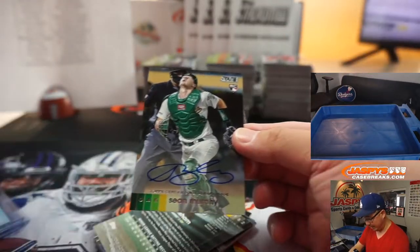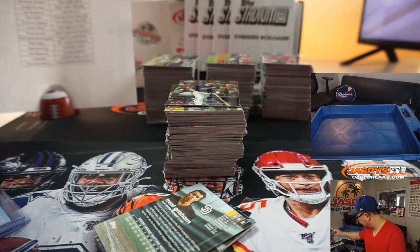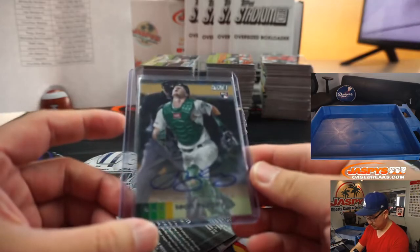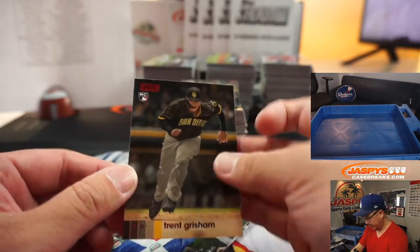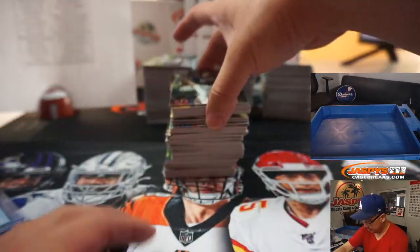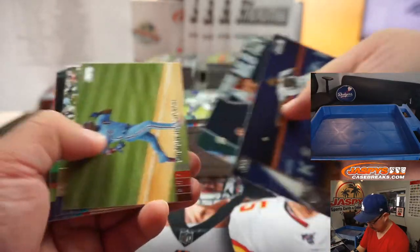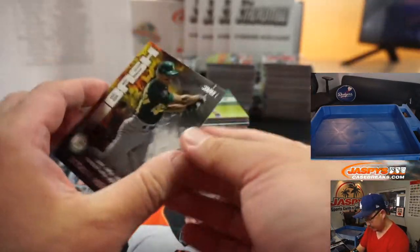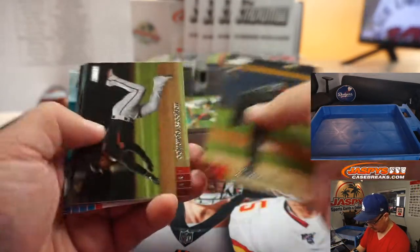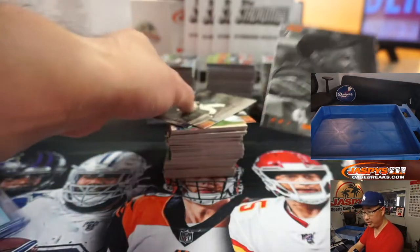Sean Mania, no, not Sean Mania, Sean Murphy. Different A, different Sean on the Athletics, Joe, with that one. Trent Grisham. Power Zone Jeff Bagwell. Edward Alzolay. I like that black and white with the orange foil there.